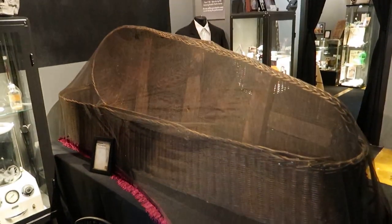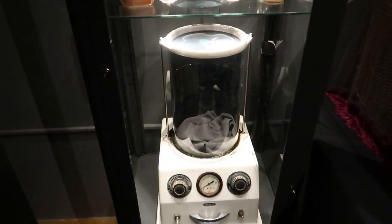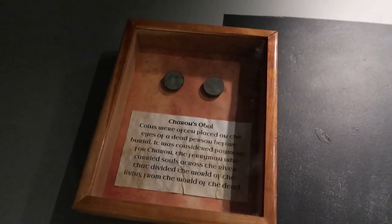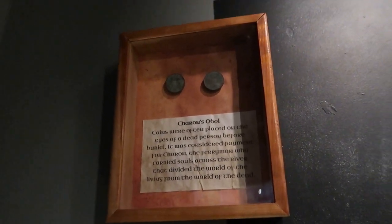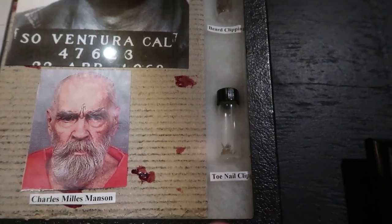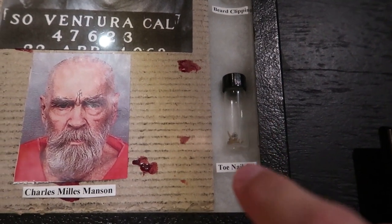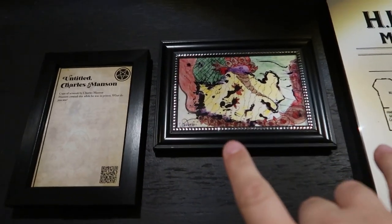This wicker coffin right here is a funeral no parking sign, and that is an embalming machine. Some embalming tools right there. Charon's oboe, so these are coins that would be placed over the eyes of the deceased. Then we have some beard clippings from Charles Manson, some toenail clippings from Charles Manson. That is almost as disgusting as it is terrifying. A small painting here by Charles Manson.